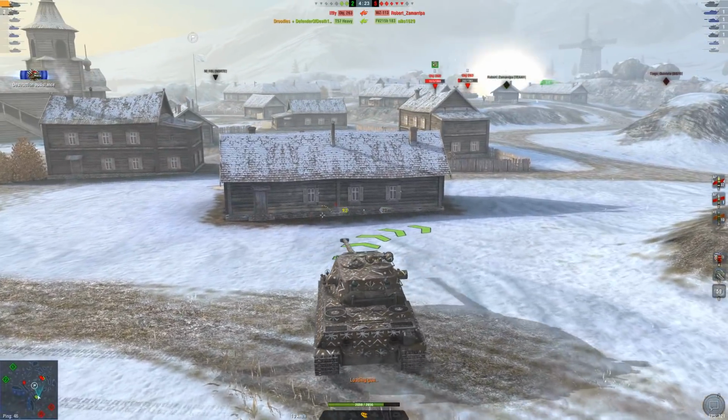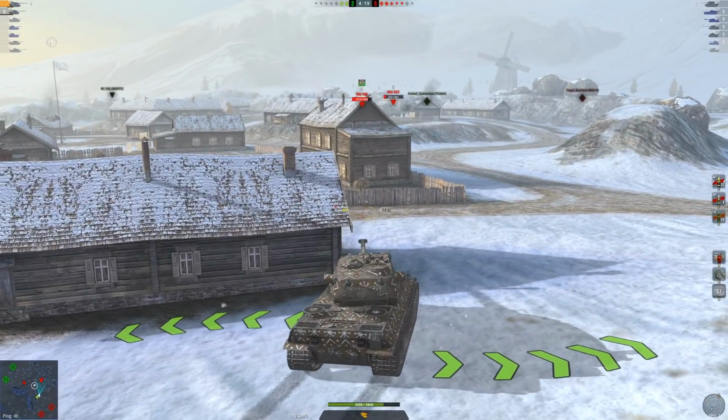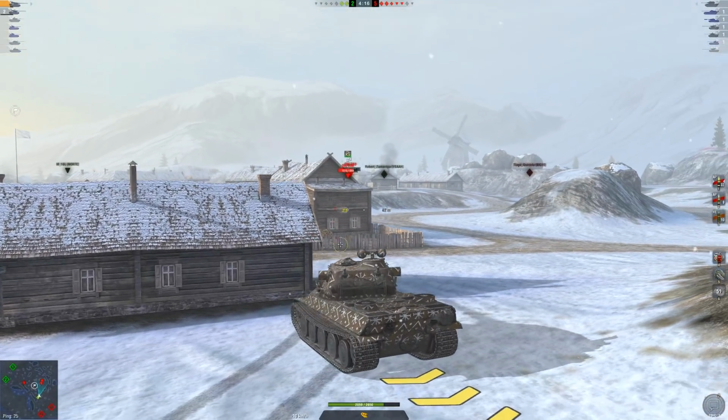That really, really sucks. So this team obviously kind of sucked. I mean, there's not much I can say about it. Just every now and then you get a bad team in Blitz. And, yeah, I mean, that's Blitz for you.